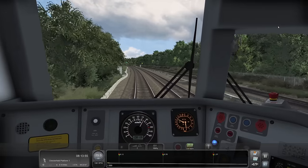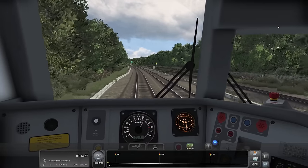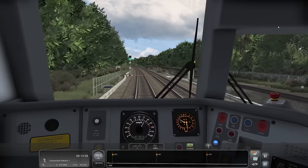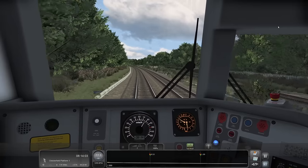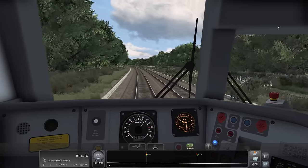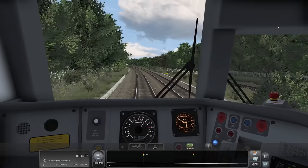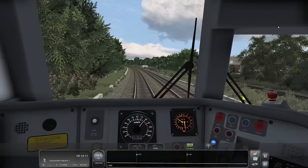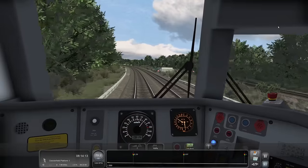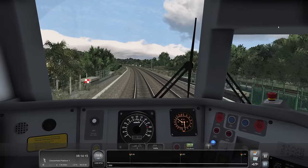Still can't believe the top speed is 80 miles an hour. Mind you, I suppose it's not a main line, is it really? Well, it is a main line, but it's not a main line. It's not the East Midlands main line, is it? Because that goes down through Derby. And obviously the Cross Countrys go flying down there as well. Whereas this is a Cross Country, East Midlands Railway. It's a hybrid of the two.